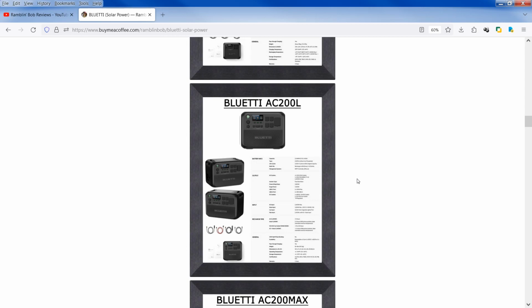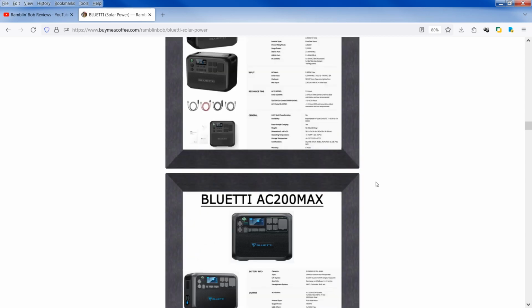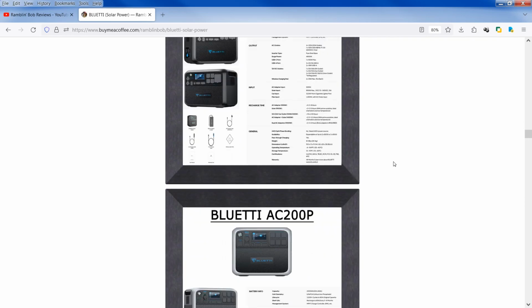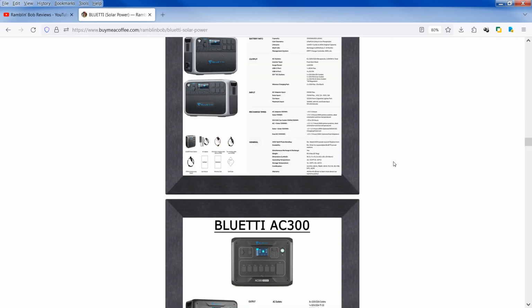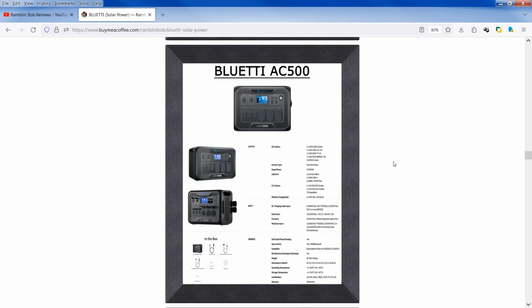Or if you want to save them and put them on your phone, or just come back to the website and look at them there. However you want to do it, guys, like I said, they're free for the whole world to see. Here's the AC200 Max. Here's the AC200P, AC300, AC500. I love that one, guys.